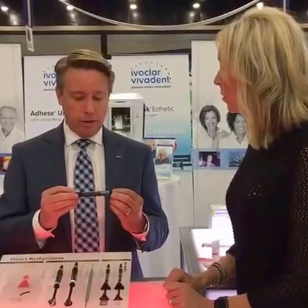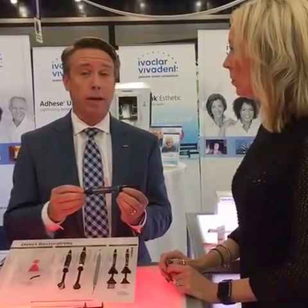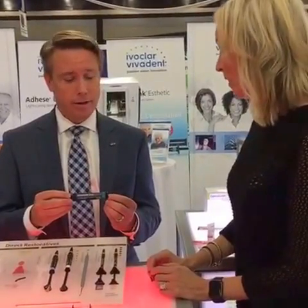So basically using SpeedCEM Plus, you can try in the restoration, clean it with a product like Ivoclean, and simply clean your prep and cement and seat everything all at once with SpeedCEM, and you'll get a bond not only to the dentin and the enamel, but you'll get an actual bond to the zirconia. That's amazing. It is not going anywhere.